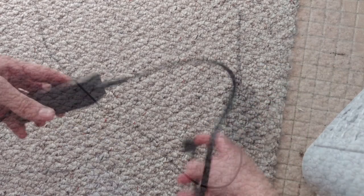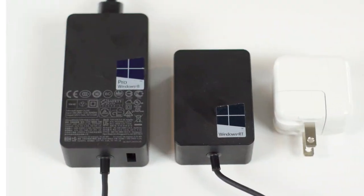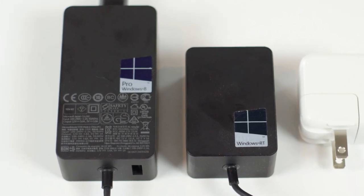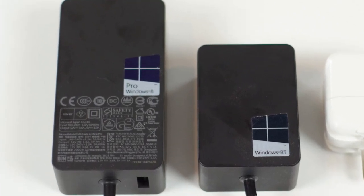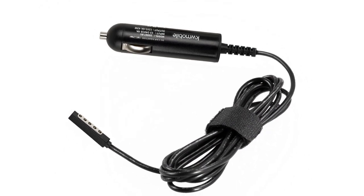However inconvenient the power cord might be, the machine does at least run off of 12 volts, so even though it can't be recharged in the car with one of those ubiquitous USB adapters like the Surface 3, dedicated power hookups are readily available at a reasonable price.